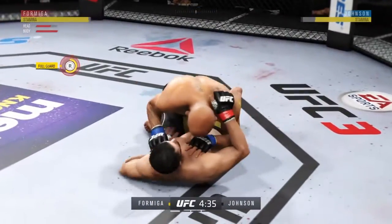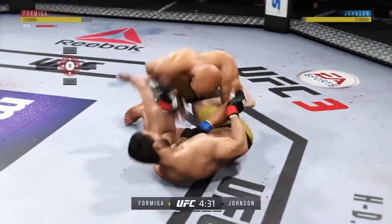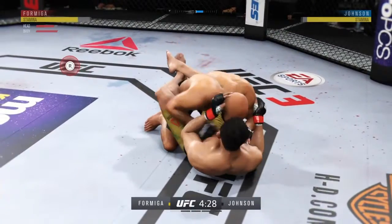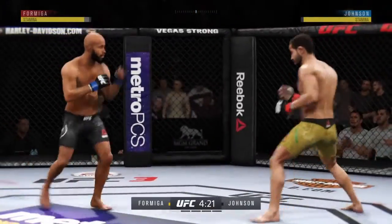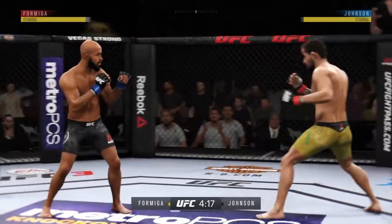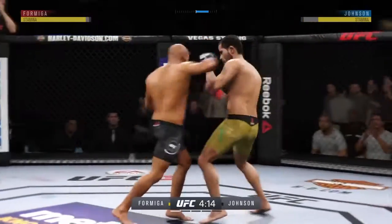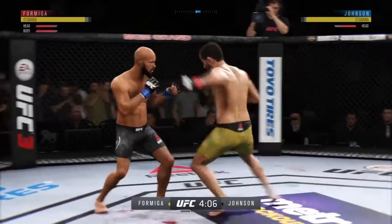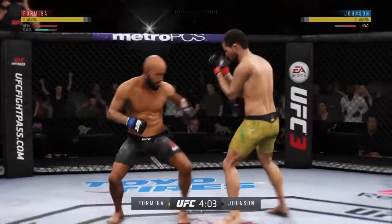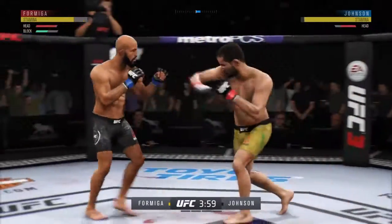Johnson gets the early takedown. That did not take long. And lands a good shot. Just missed with the left there. That one hurt. Both guys throwing potential fight enders here in the early going.